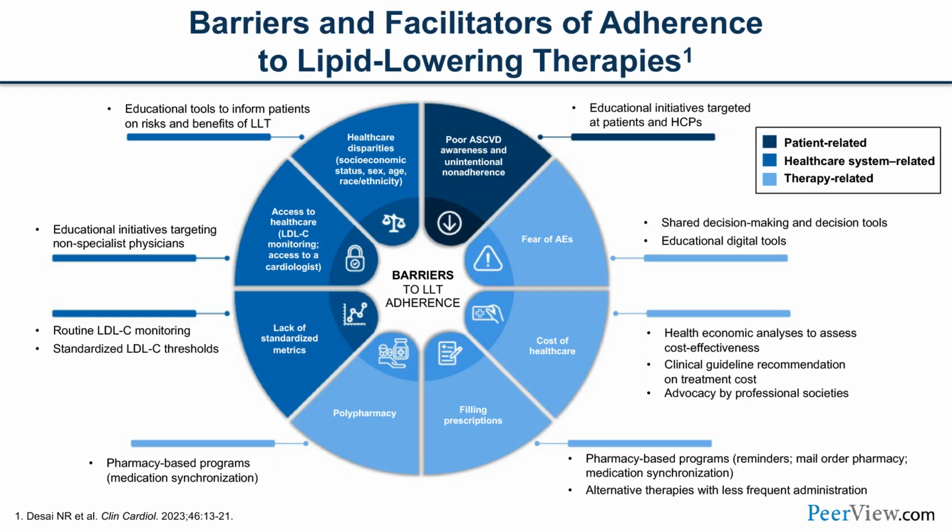And then fear of side effects is a big deal, and we cannot alleviate that with a single conversation. So keeping an open mind, listening carefully to the patient, and addressing those concerns as they come up is essential.